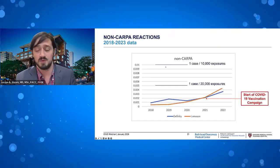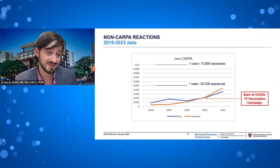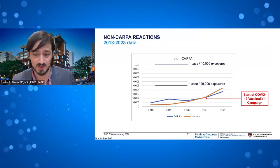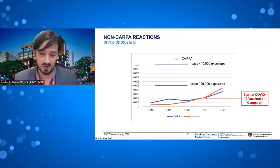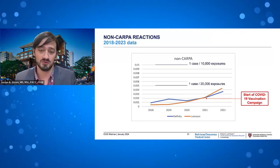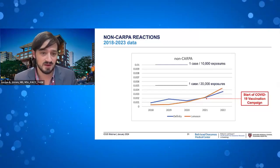That being said, I think it's really important, and I'll be concluding soon, but this is my second to last slide, to focus on the FDA safety data. This is looking at non-cardiopulmonary related reactions, and you can see that there has been a gradual increase as we're using contrast a lot more, but the rate of reaction is pretty infrequent. It's in fact less frequent than the non-cardiopulmonary reactions. And if you include the total overall use, it's less than 1 in 20,000 exposures. And it seemed to have been increasing prior to the onset of the COVID-19 vaccination campaign.